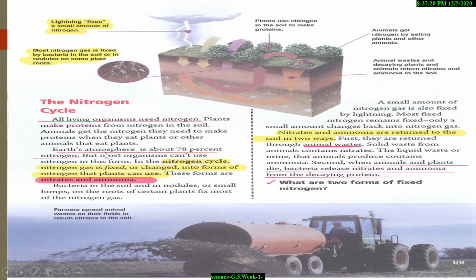The atmosphere has 78% nitrogen. Most organisms can't use nitrogen in this form. In the nitrogen cycle, nitrogen gas is fixed, or changed, into forms of nitrogen that plants can use. What are the two forms of fixed nitrogen? The answer to this question: nitrates and ammonia.